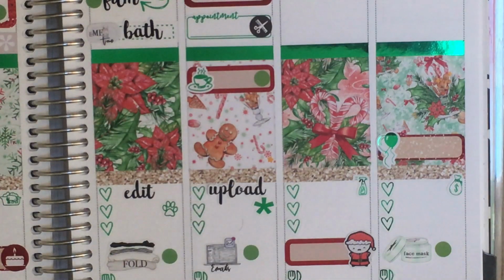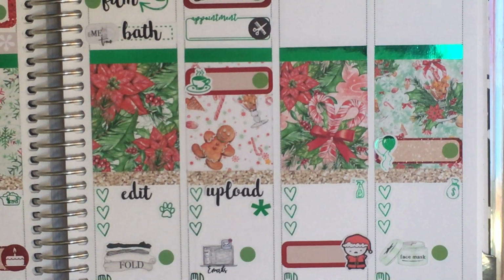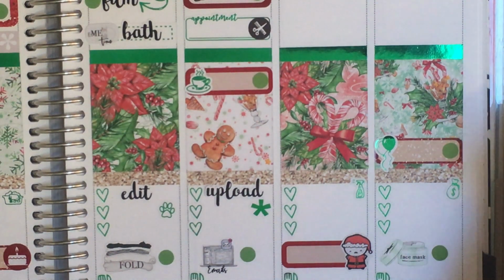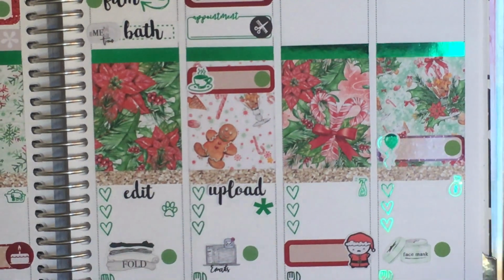And let's see, a dot to check it off, of course. And that's everything as far as I know for Sunday. So yeah, the weekend's pretty wide open, but that's not an uncommon thing for me anyway. So let's get organized here and then move on to the sidebar.